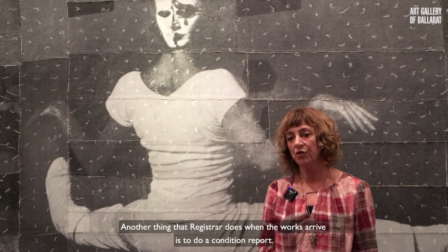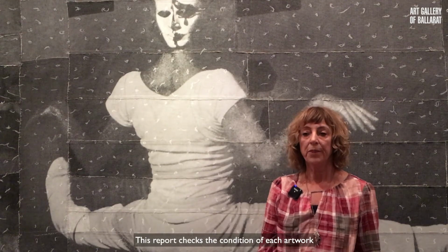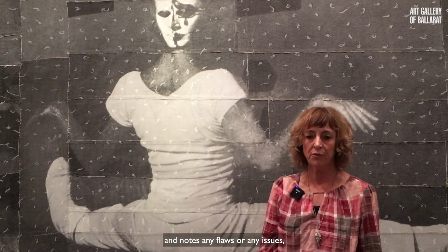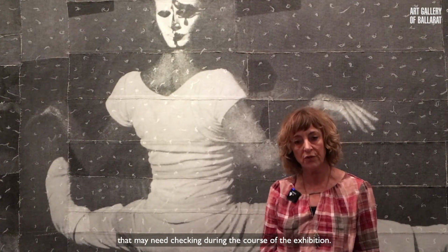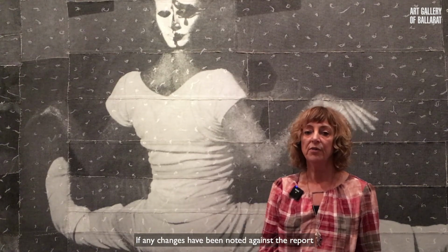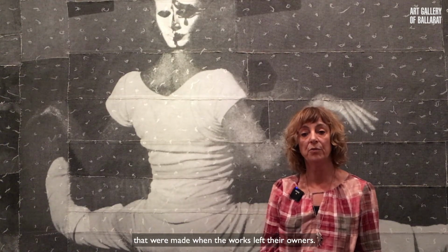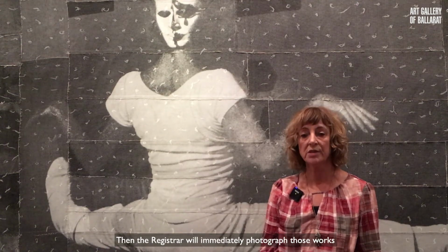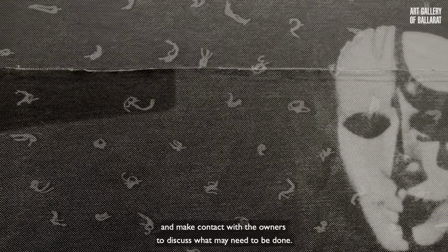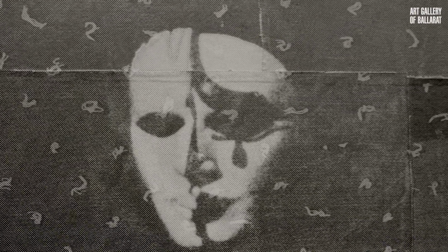Another thing that the registrar does when the works arrive is do a condition report. This report checks the condition of each artwork and notes any flaws or any issues that may need checking during the course of the exhibition. If any changes have been noted against the reports that were made when the works left their owners, then the registrar will immediately photograph those works and make contact with the owners to discuss what may need to be done.